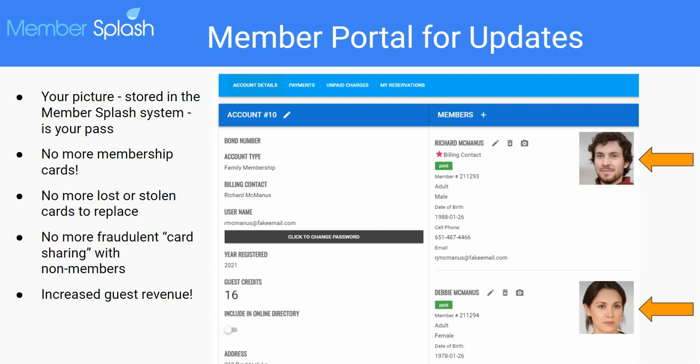So why pictures? Well, the main thing, of course, is no more physical pool passes. Borrowed, lost, stolen cards instantly become a thing of the past when your name and your face are your pool pass. So where are we going to get these pictures?